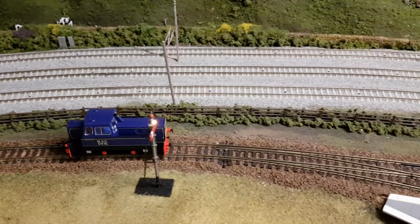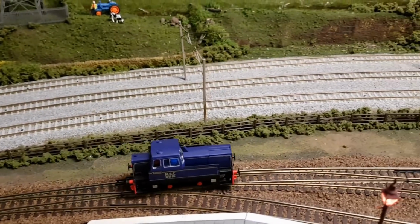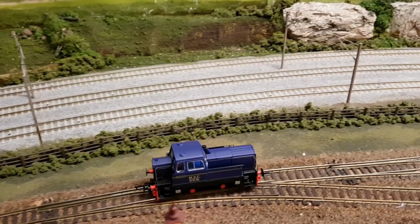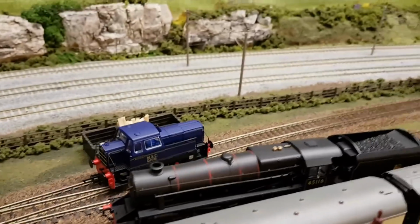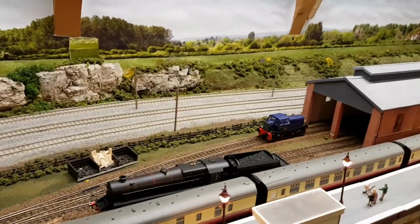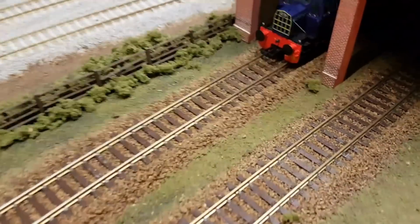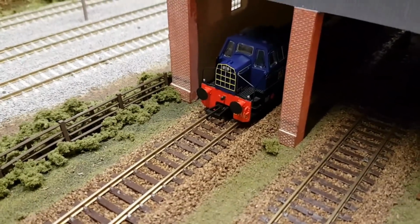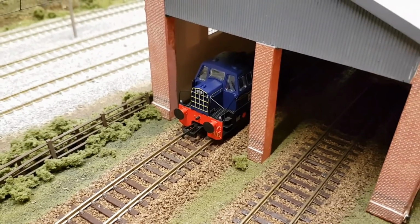So all in all, a very quirky loco. It does provide a very unique level of detail to a layout in the scenarios you can run, etc. For example, I've just played out getting ready for the Heritage Line service by sorting out the freight. So it does provide another level of detail there.